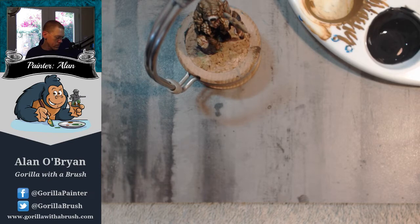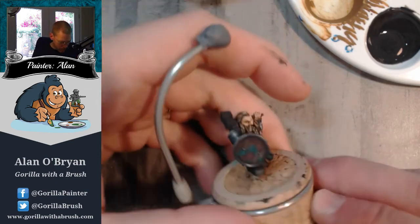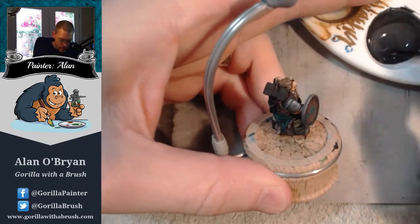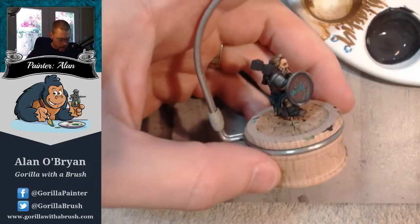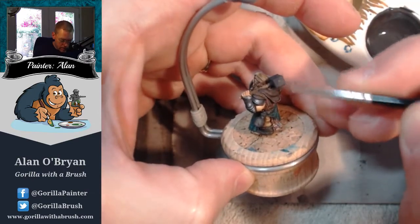That was petroleum gray and anthracite gray. Since I gotta let that dry anyway, this is pretty much the color I would probably start working on. I'm gonna work on these hammers as I go too, as it makes sense.